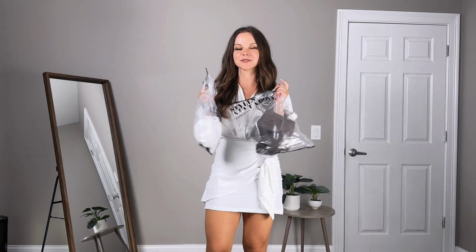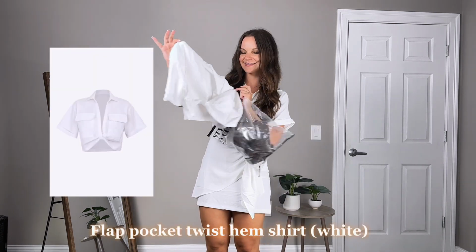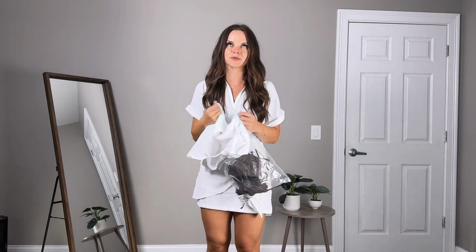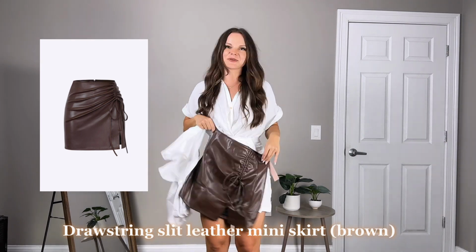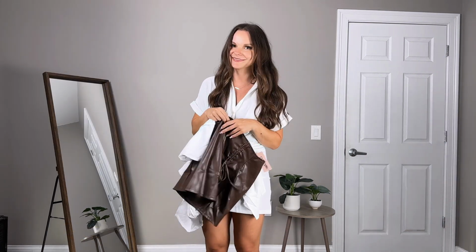Next, I bought these two items to create an outfit together. First, I have this white top. It looks like this. Very lightweight, it's a crop top and it's white, so white pretty much goes with absolutely anything. And then we have a brown faux leather skirt, which I think is so adorable that you can wear this in the summer to fall. And it also has shorts underneath, so let's see how that looks.